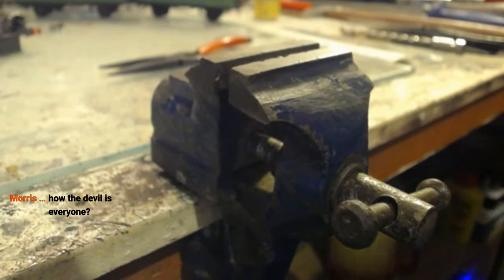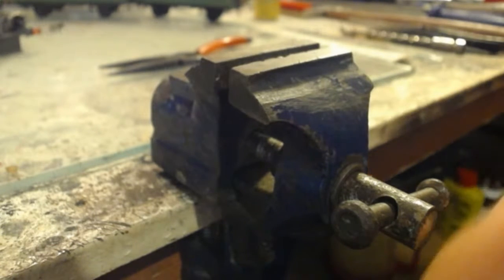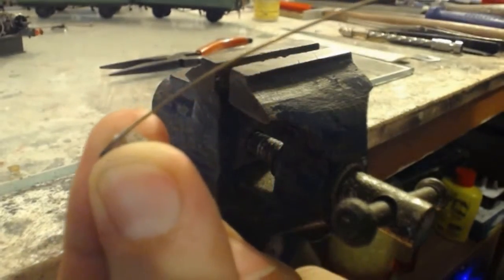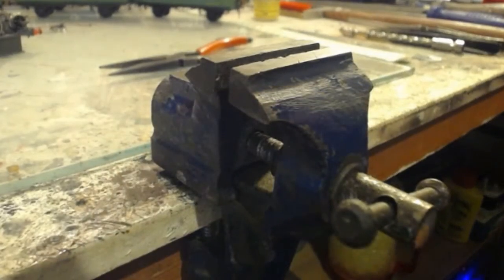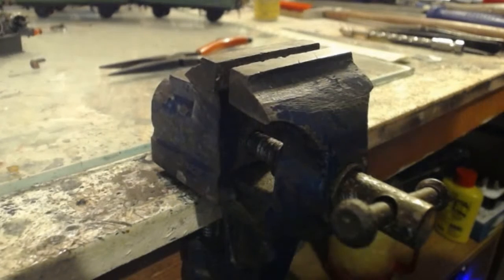Right, let me just quickly check that is... Yep, that's sliding in there nicely. Not so much on the other side where it had that big bit of glue, but that slides nicely into that hole. As you can see, it's holding itself in place now, which will give us a lot more strength once it's all together.